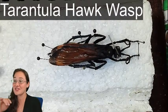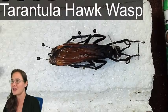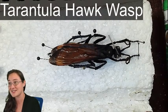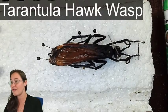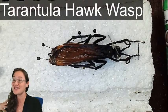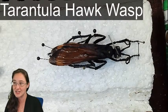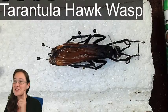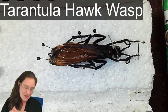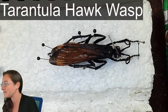So this funny story, this tarantula hawk wasp was actually collected pretty much in the exact same place that the leaf beetle that we collected last time was. So when we go over to that screen and I have the background behind me, that is the same type of environment that I collected this insect in, except it's looking in the other direction, because this individual was flying around a flower.